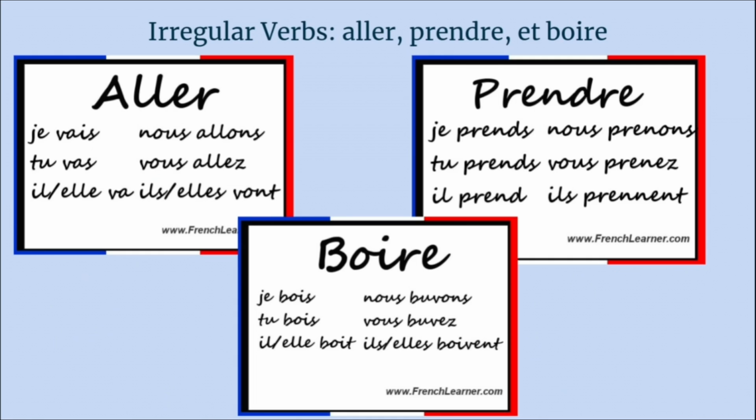Okay, next we have irregular verbs aller, prendre, and boire. Aller is to go. I know you guys have been working on that. Boire is to drink, and prendre is to take. Aller is conjugated as je vais, tu vas, il va, elle va. Madame Miner has a song on this one, by the way. Then nous allons, vous allez, ils vont, elles vont.